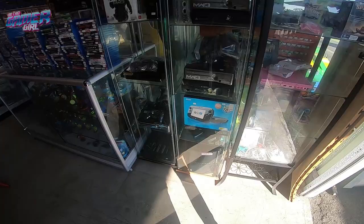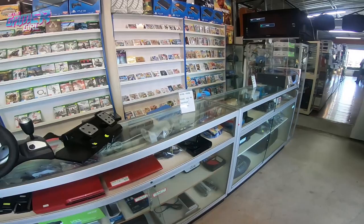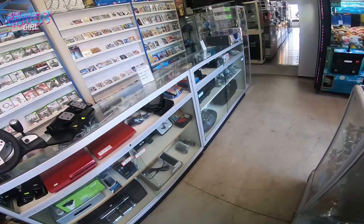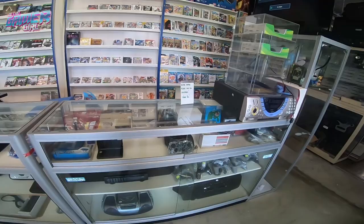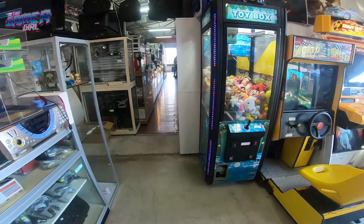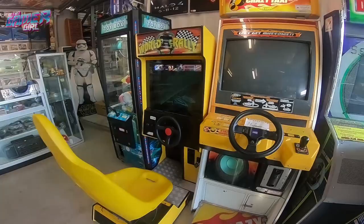Oh, they still have it over here as well. They've got Crazy Taxi, which I absolutely love. They've got a cool boombox there. Just all sort of more current games, but nothing really after just today. Oh, it's not working. I love that Crazy Taxi machine.